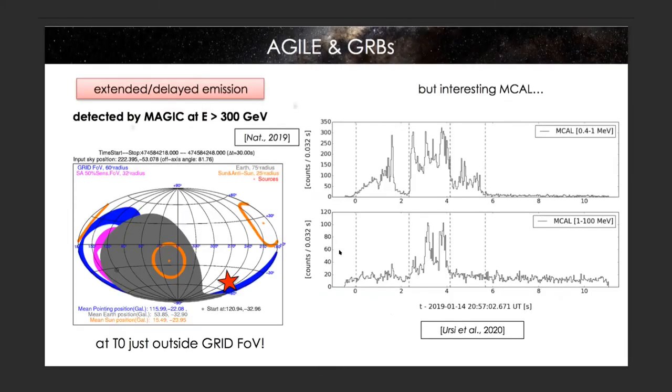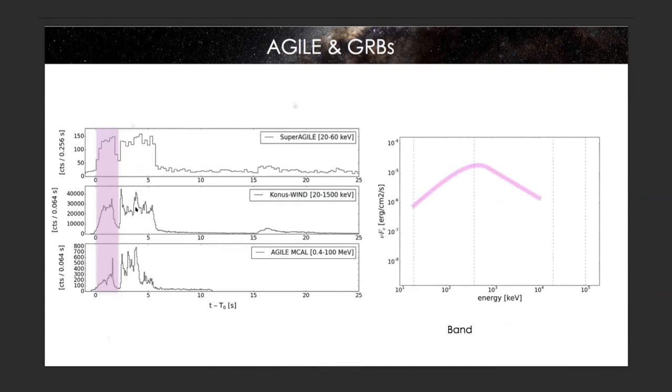And the last important GRB that we detected is the MAGIC GRB in 2019. Unfortunately, it was just outside the GRID field of view, but we have very interesting MCAL data here, an MCAL trigger lasting 11 seconds, so covering the first 5-6 seconds of the prompt phase. And we studied this together with Konus-Wind here, down to 20 keV. Here you can see also the super rate meters down to 20 keV up to 60 MeV.